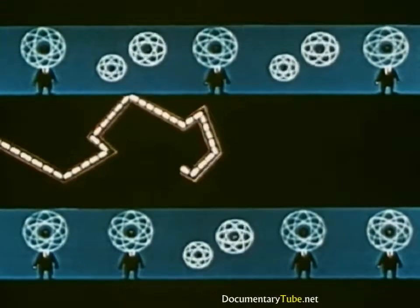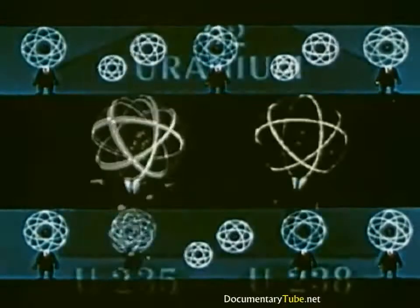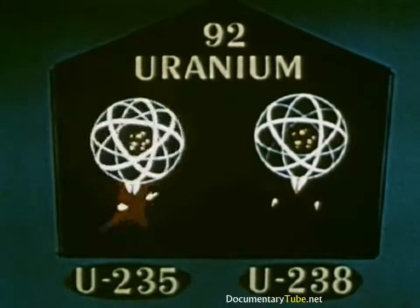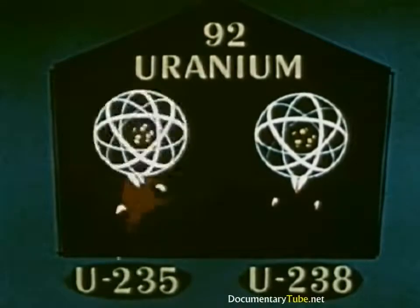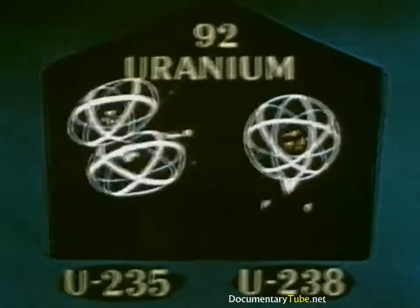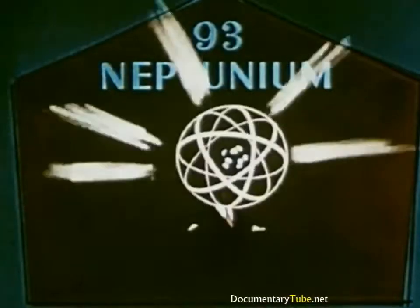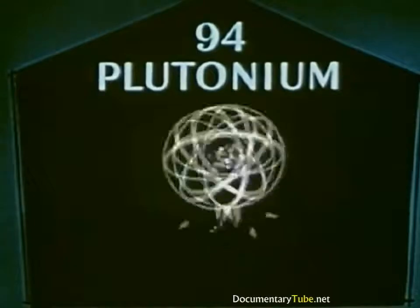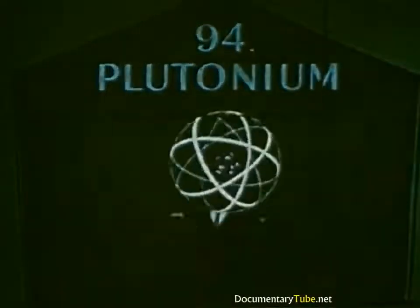But others of those slowed down neutrons hit U-238 atoms, and here's what happens. Remember, we said that U-238 wouldn't support a chain reaction. However, it will capture neutrons from U-235 fission and start a process which converts the U-238, first to neptunium, then to plutonium. And plutonium will fission in a chain reaction. Thus, the reactor itself is a source of atomic fuel.